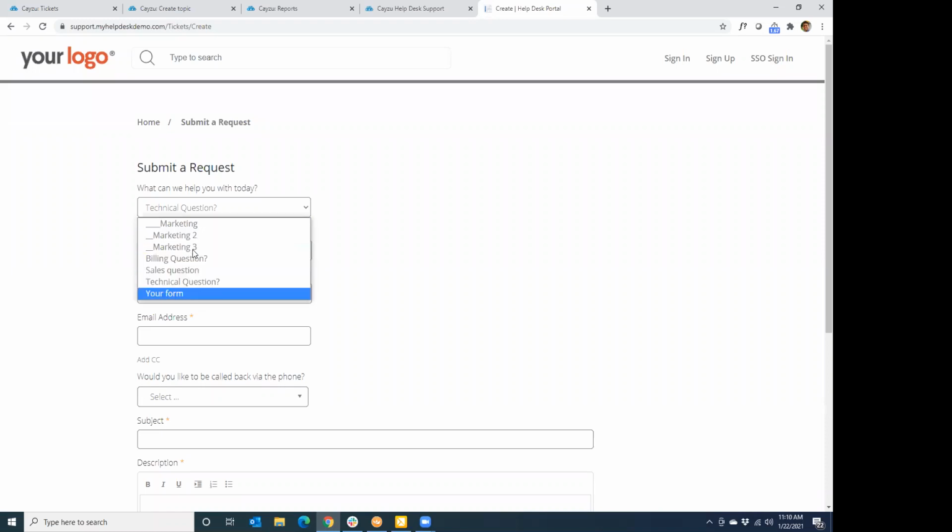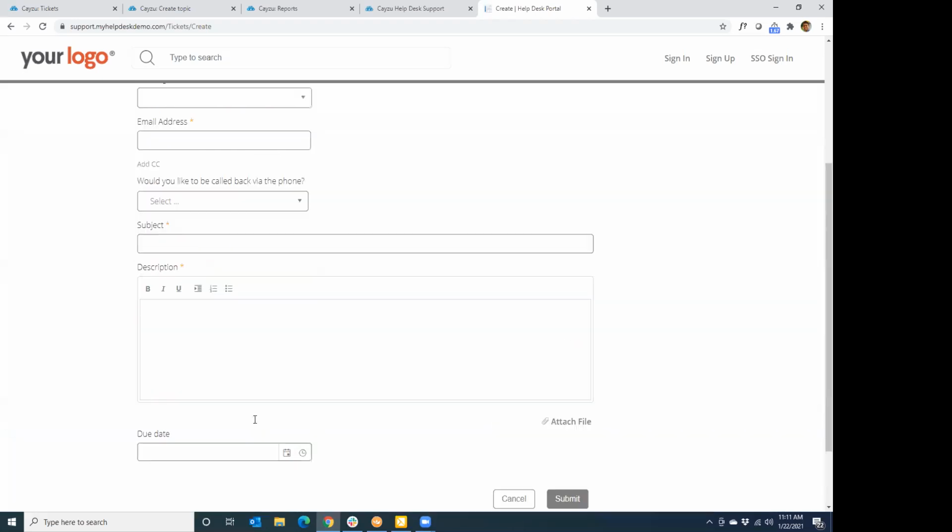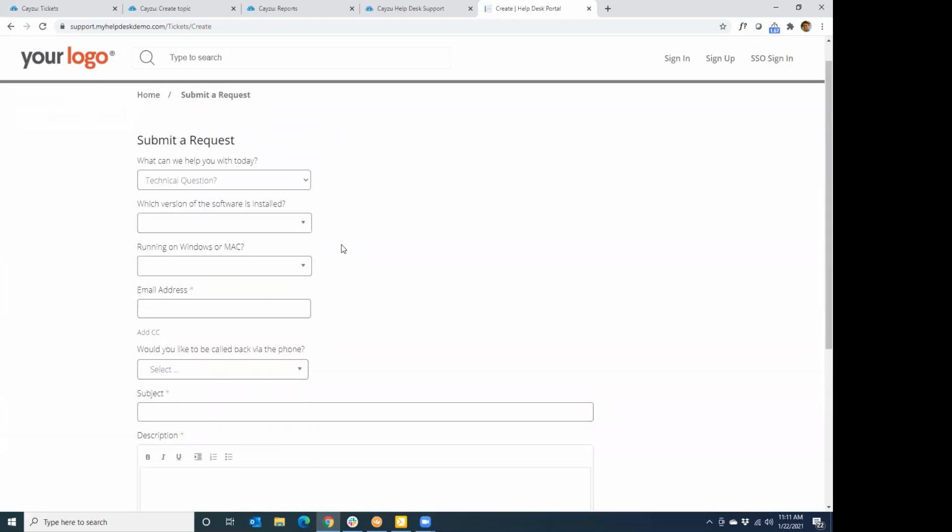Okay, so you see here that I've created a whole different load of questions, or forms. So the basic idea is that your user would come here. What do they need help with? Keep in mind you can have this as simple as one form, okay? I have multiple, of course. And each one of these fields is part of a custom field, okay? So you guys can make these as simple or as complicated as you wish, okay?